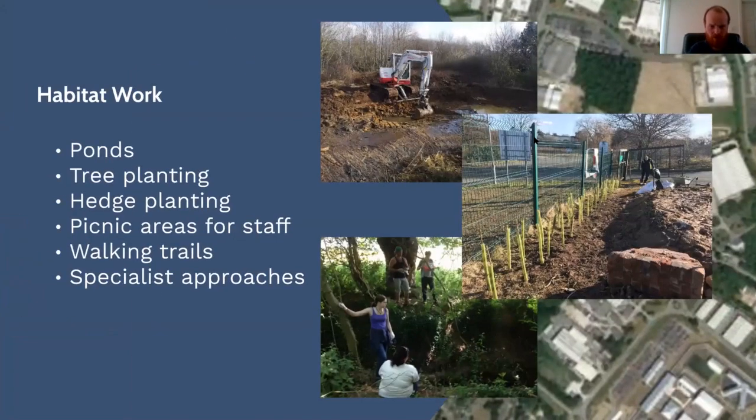So the core of our work really is habitat work. We do this work to improve the habitats so that more species will be able to move around the landscape and breed, basically. And we work to restore wetlands, so ponds.